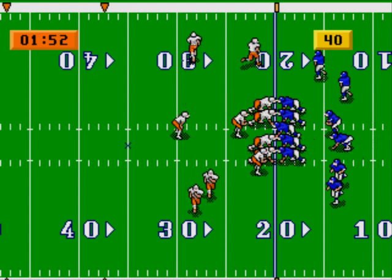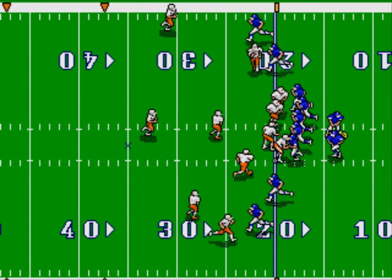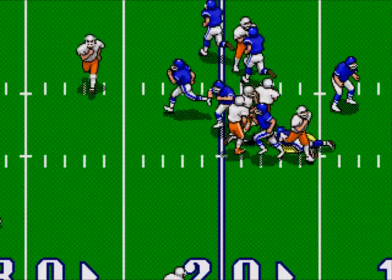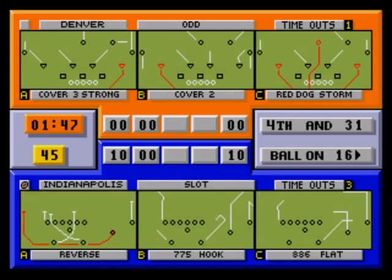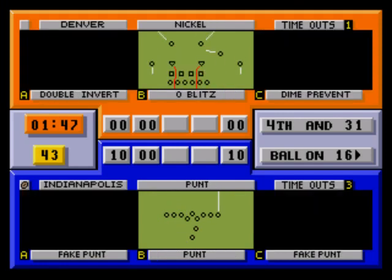Hut, hut, hut. Pitch out. Turns on the speed. Look out. Down on the 17. That brings up 4th and 31. Indianapolis. With 1:47 remaining in the half. Timeout on the field for Denver.